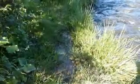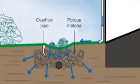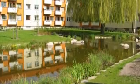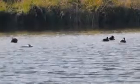The aim is to minimize interruption of the natural water flow by channeling rainwater from the place where it falls by the shortest possible route into the ground. This is combined with natural filtration where necessary to prevent pollutants being carried by the draining water into the ecosystem.